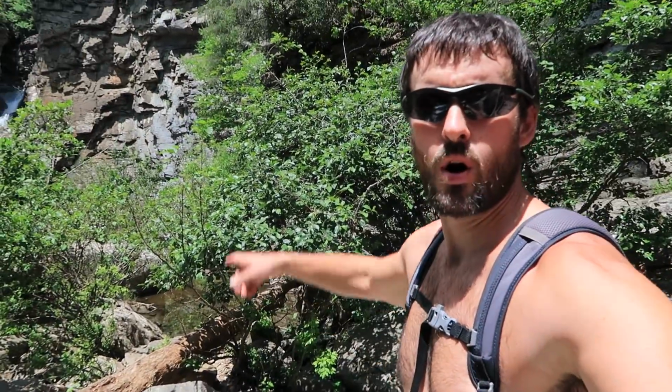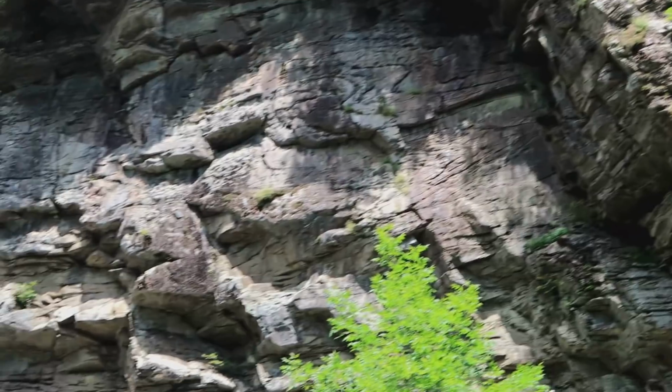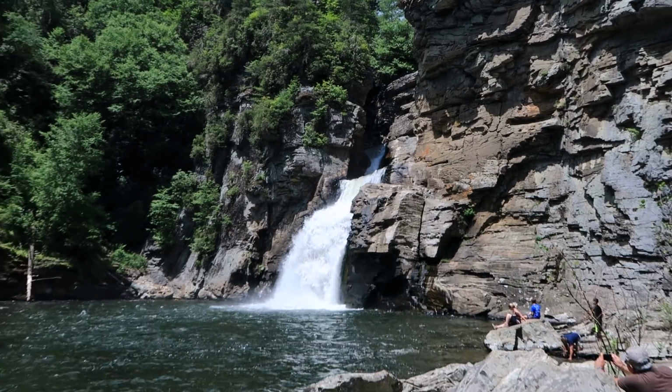I'm gonna go check out this waterfall right over here. I'm trying to catch up with my boys. It's not slow. There's actually a bunch of ridges sticking out of it. Oh, I can see a better way.